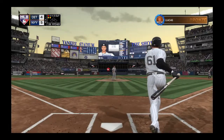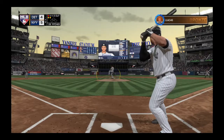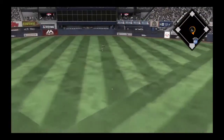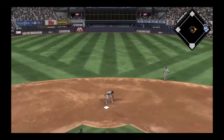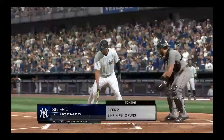Turned on that one and crushed it. Just pulled it a little foul. A ball and 2 strikes. Here it is. Hit hard on the ground towards second. And the inning will continue as that's through for a 2-out hit. And Eric Hosmer will have a chance next with 2 out.